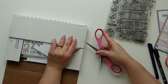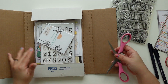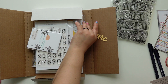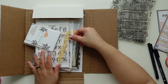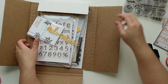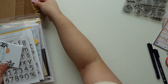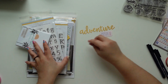Okay. There we go. Ooh, exciting. Okay, let me see what we have here. So this is... Okay, so we have here a super cute die cut. Ooh. I like the random die cuts they throw in the boxes. Love this font. Movie night.